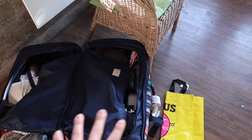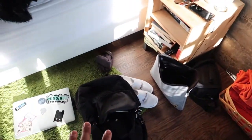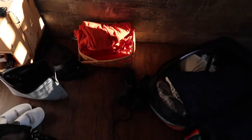As you can see, we are back at the apartment. Actually starting to pack up because tomorrow we need to leave. So this is the situation. Packing, putting things away, assessing what we need for the trip and what we are not gonna need anymore.